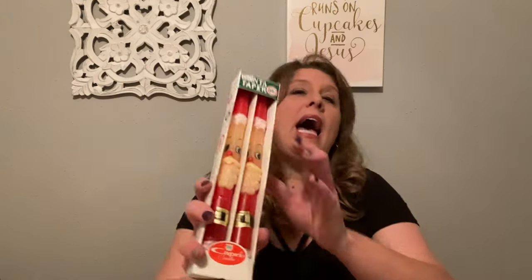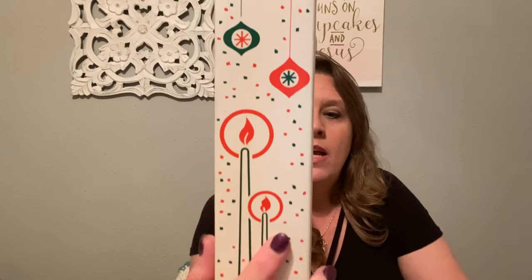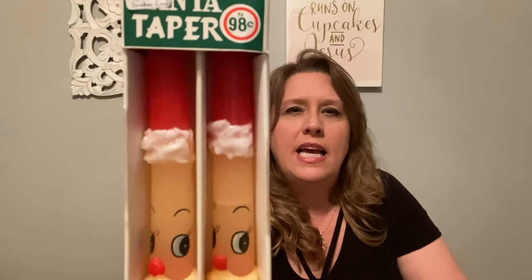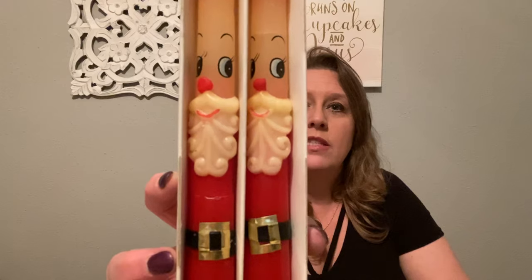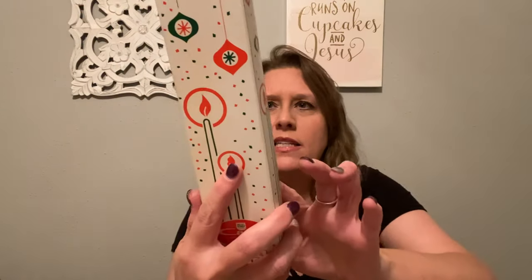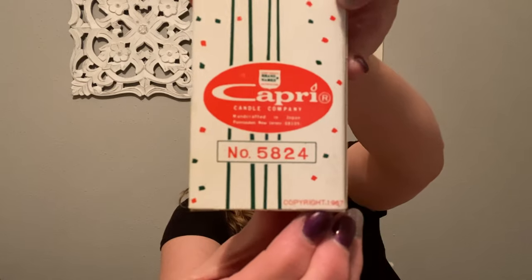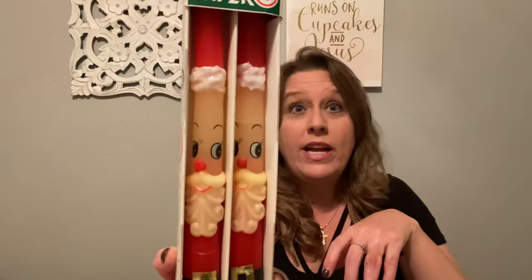So that was fun. I got a couple of other types of candles. I got one set of tapered candles that are called Santa Tapers. And look at this box to start with. The box is just beautiful. They're called Capri Candles. They are Santa Tapers, and they were 98 cents. They look like little Santa Claus. Now, right here, one of them is split. I do not see a split on the other one. There is a crack in it, but I mean, look how old they are. I'm surprised. These say 1967 right here on the bottom. So these are in great condition for 1967 candles. And I just thought they were super cute. I don't know if I would be able to melt the center of that wax.